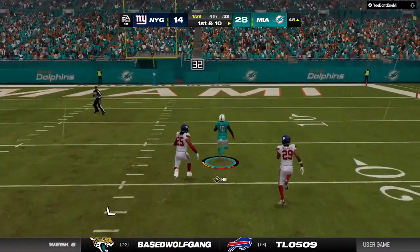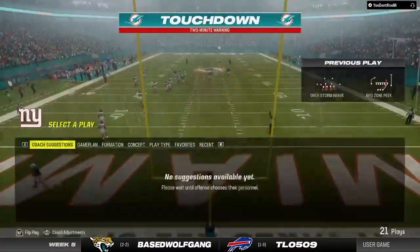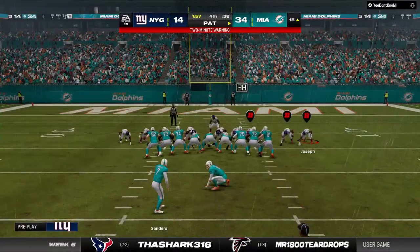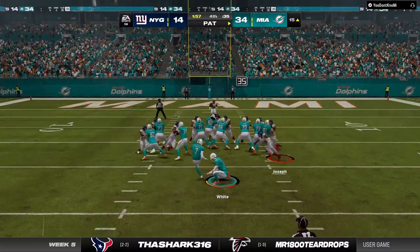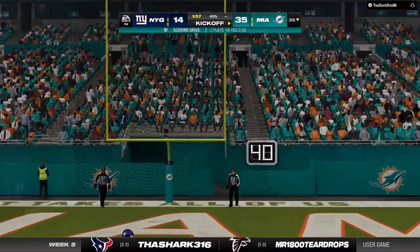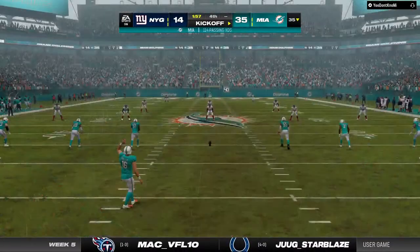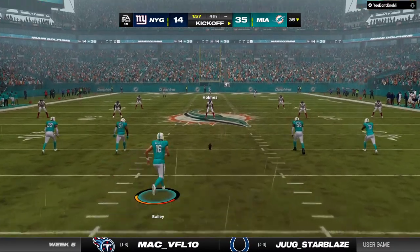That'll be caught by Hill. And all the way in for the Miami touchdown. Tyreek Hill with career touchdown number 75. And the Dolphins are closing in on a 4-1 start as they extend their fourth quarter lead. Extra point and good by Sanders. And the lead now to 3 touchdowns at 21.